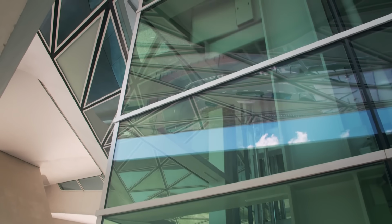Columns are what make a building stand up. You take away that structural support and... With a building this tall, you need a way to hold up the weight of 88 floors. Normally, this is done with internal columns. Without them, they needed a way to support this super tall skyscraper.